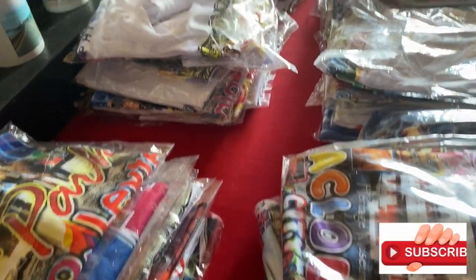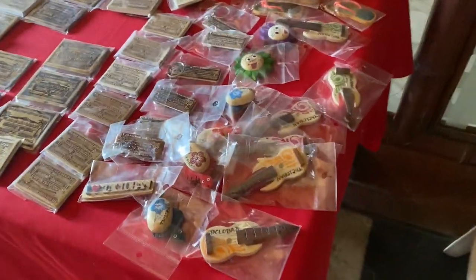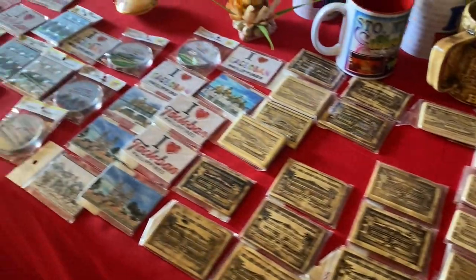At the end of the tour, there is a small souvenir shop just outside the last room. If you'd like to purchase some souvenirs, you can buy them here.